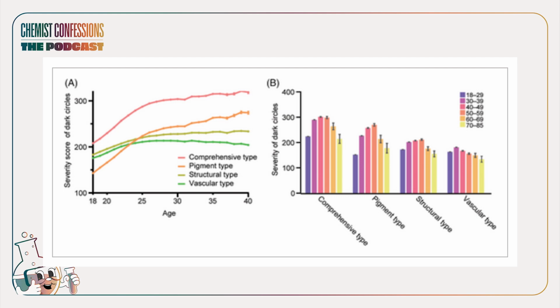Interesting. Because it looks like some of them are less severe than people in their 20s. Yeah, especially the comprehensive type. There's a huge dip from like 60 to 70. Funky. Okay. Yeah, it's a little weird. And then based on what the paper was saying, I feel like they also didn't know what to make of it. They're just like, here's the data. Yeah. Oh, gosh. That's great. Oh, very interesting.